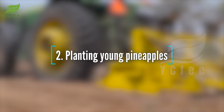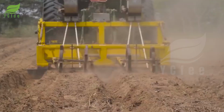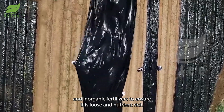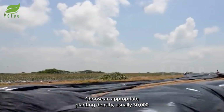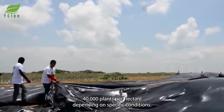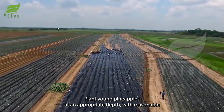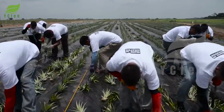Two, planting young pineapples. Prepare the soil by plowing, adding organic and inorganic fertilizers to ensure it is loose and nutrient-rich. Choose an appropriate planting density, usually 30,000 to 40,000 plants per hectare, depending on specific conditions. Plant young pineapples at an appropriate depth with reasonable spacing between rows and plants to create good growth space.